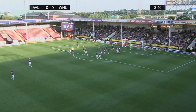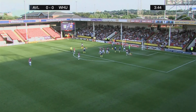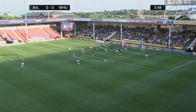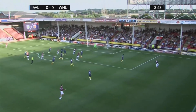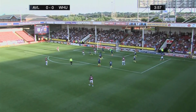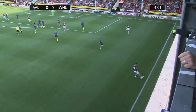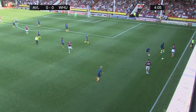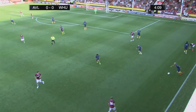It'll be taken from the left-hand side here by Jake Doyle-Hayes. Deep one. It won't quite come through to Kodjia. It will now. Jonathan Kodjia. Easily away there. Kodjia. Grealish. They just couldn't make that one work.